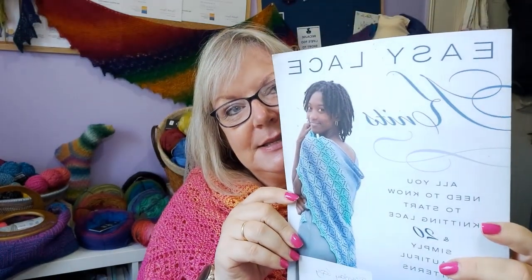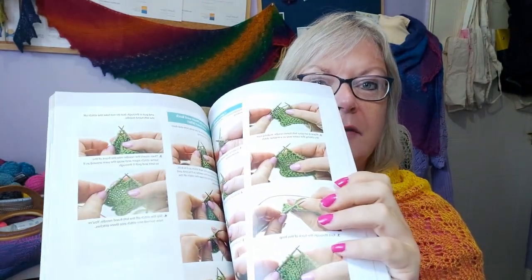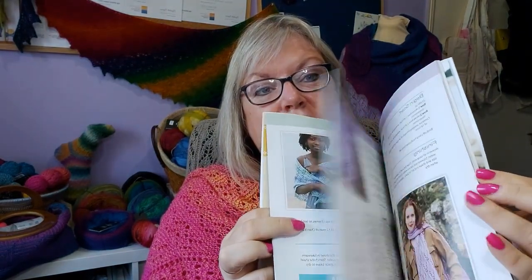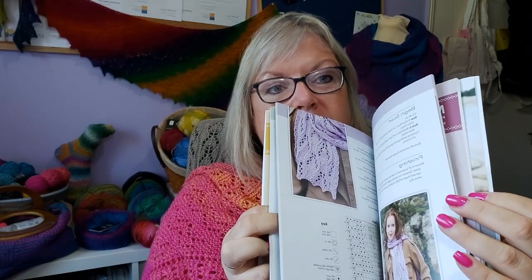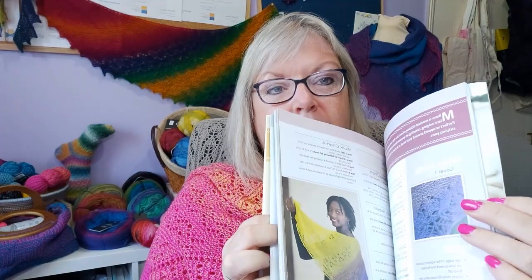This is my display copy. It's a little bit battered, but this is Easy Lace Knits, which is currently out of stock. This one has 20 patterns, and these are very easy. It starts with a technique section at the front of the book, which again has very clear, up close photographs, and then it goes on to 20 patterns. It's not all shawls; it's shawls, garments, a blanket, hand warmers, different things. A lot of shawls, but not all shawls. It starts with the easier patterns at the front, and then goes on to slightly more difficult ones at the back. But if you're new to lace knitting, I really recommend this book.